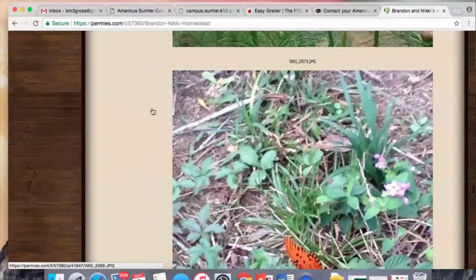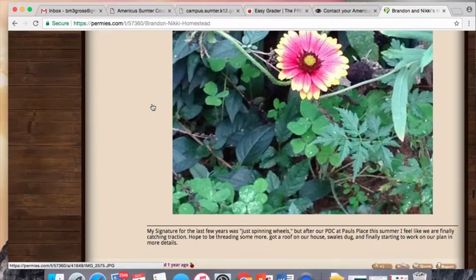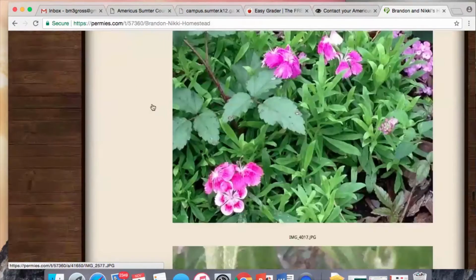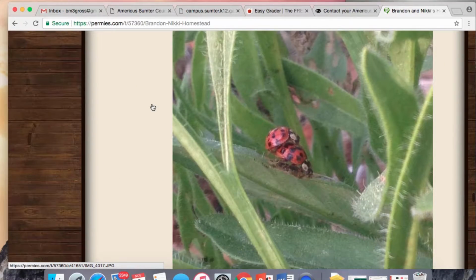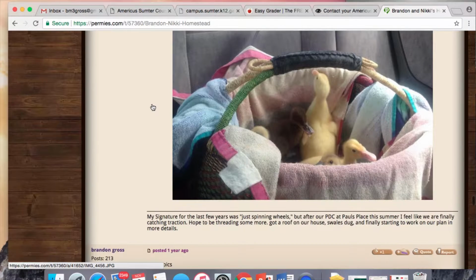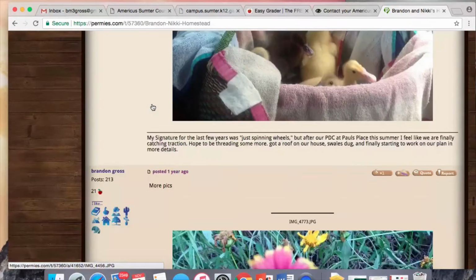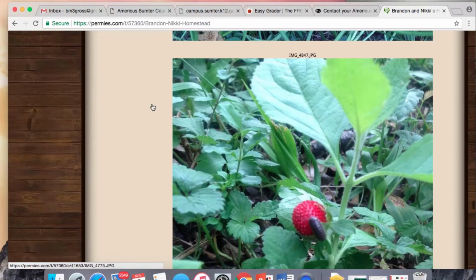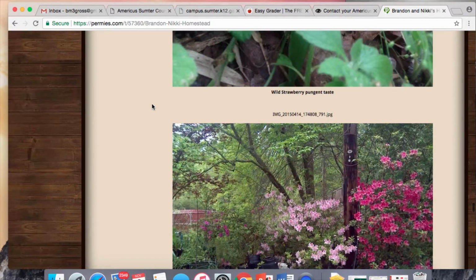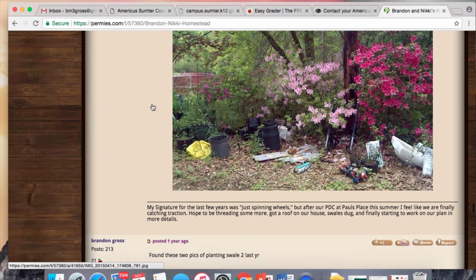Some of our wildflowers growing on the hugelkultur bed close to the house. Some ladybugs doing things that things do in nature. Pretty little duckies. Nick used to throw them in the back of the car and take them for rides. I know, they're farm animals, etc., etc. Some azaleas in bloom. So after we cleaned the place up a little bit, these azaleas started to really take off. Got some of their competition down.